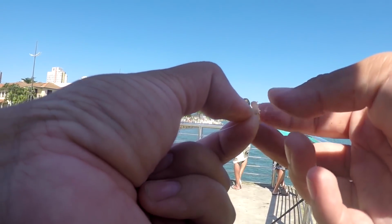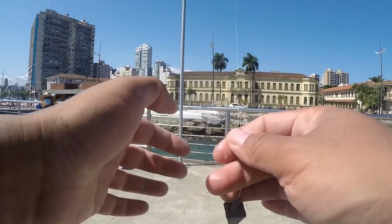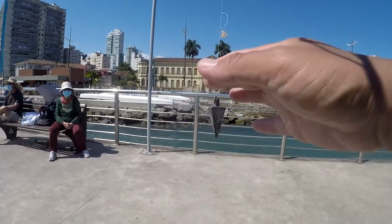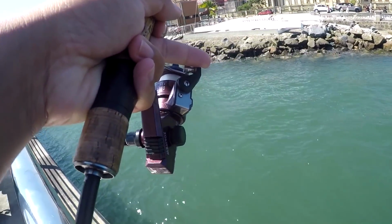I gotta tell you all, this deck Do Pescador is pretty intense. So intense that I decided to change to a size 18 hook with just a heavy sinker. I'm gonna punch the rocks right over there. As you guys can see, all that lineup of rocks right over there.